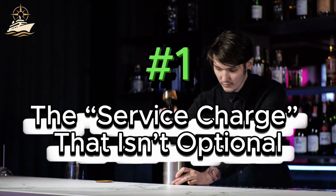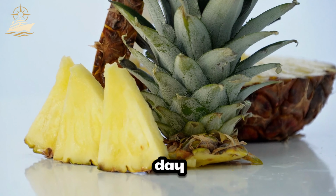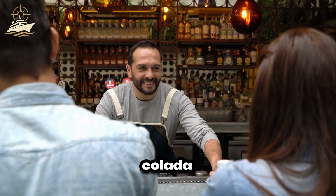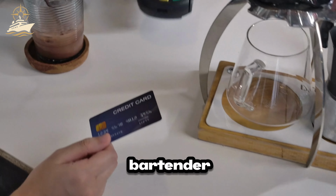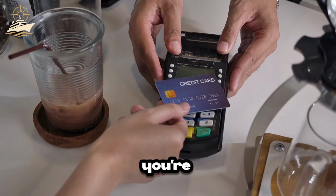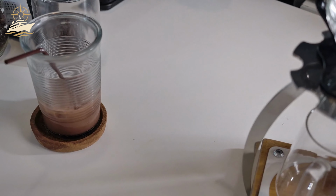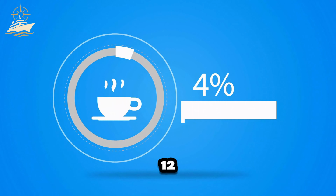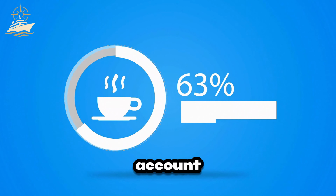The service charge that isn't optional. You order your very first drink on embarkation day, a cold pina colada topped with a pineapple wedge that looks straight out of a magazine ad. The bartender smiles, swipes your card, and you're already thinking, worth it, vacation mode on. But here's the kicker. That $12 cocktail just morphed into nearly $15 the second it hit your account.